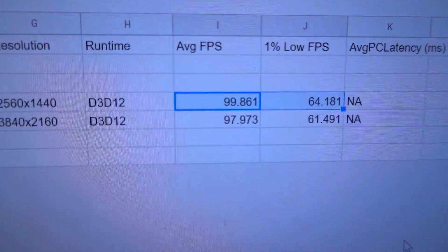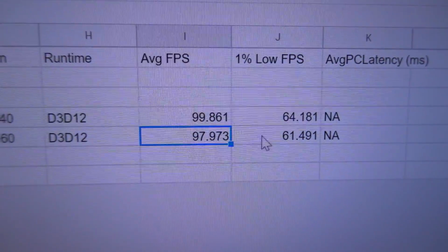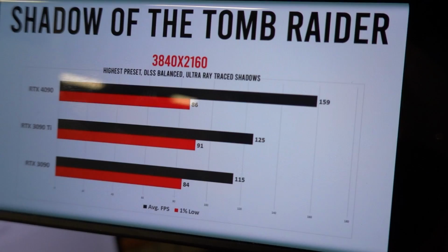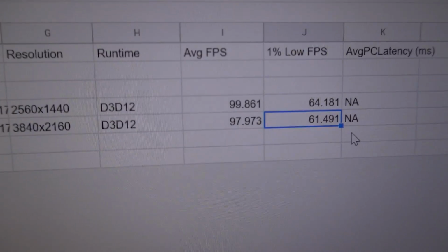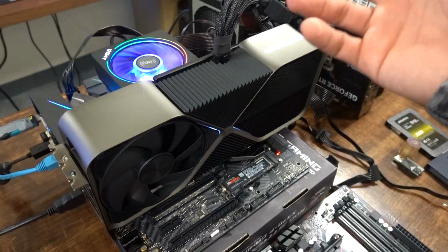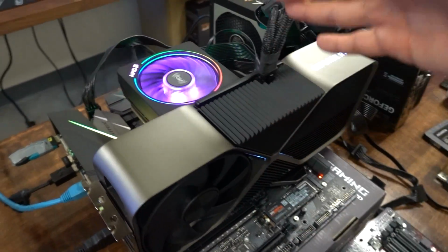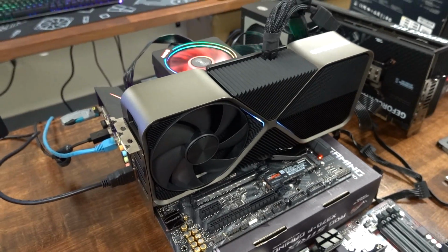So not a great investment, not a great upgrade if you've got a similar system as this one. At 4K, it's pretty much the same story. We didn't really dip much at all. We're at 98 frames per second on average and a 1% low of 61 versus 159 and 86. 159 to 98. So we're not losing as much performance at 4K as we were with the lower resolution at 1440p, because now the graphics card is being taxed more heavily, which allows our CPU to stretch its legs a little bit and actually help out in the process. So it's essentially the lesser of two evils.